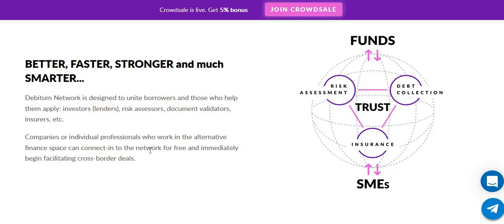So I'm going to point out a couple of things about this project that no one else seems to have picked up on or they don't think is important. And I think some of these things are amazing. One of the things these guys are going to do or want to do is as they grow into the various markets, they want to basically create communities and empower communities to build the Debitum network.